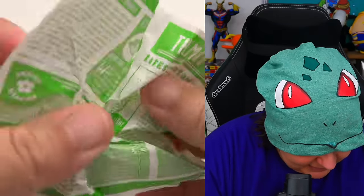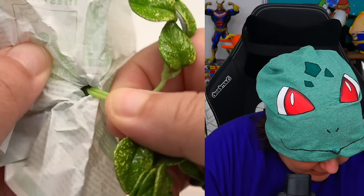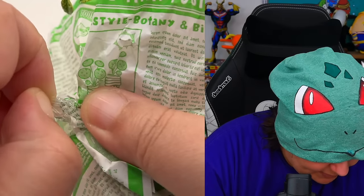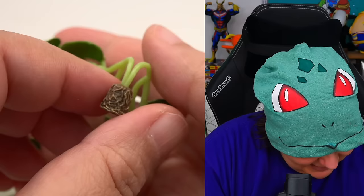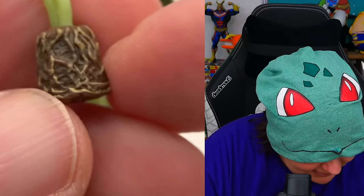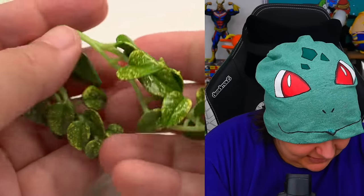Let's take a closer look at this newspaper. It's crumpled at the bottom. Oh, wow, am I supposed to cut you out? I don't know, am I gonna ruin this? No, I don't think so. There's a little elastic band over here. There we go. All right, you are free. Oh, it comes with little dirt. And if we zoom in a little bit more, we can see the roots of the plant over here. Pretty cool. And here's what the plant looks like.